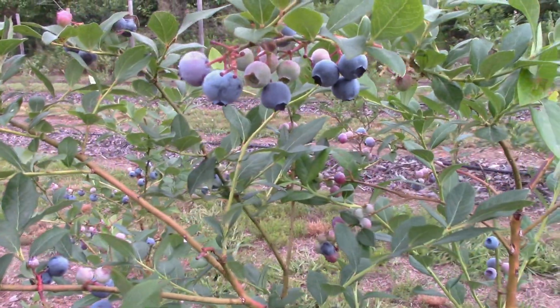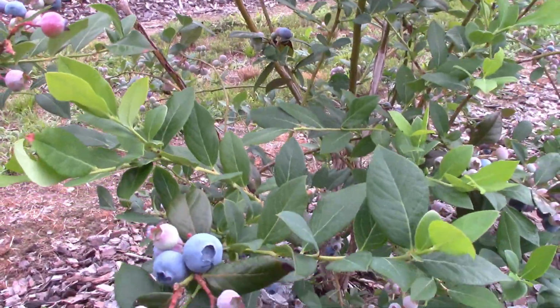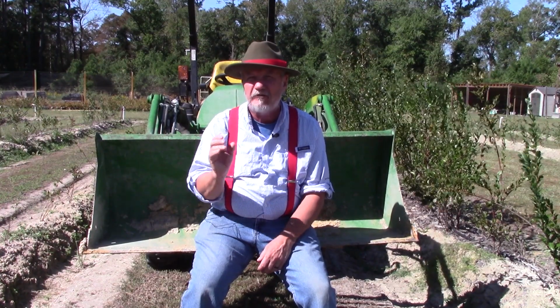Now I will tell you, you don't really want to pick those berries as soon as you see them turn blue. You actually want to give them a little bit of time. I've noticed that if you just let them sit for another couple of days after they turn blue, they'll be a little bit sweeter and they'll actually taste a little bit better.